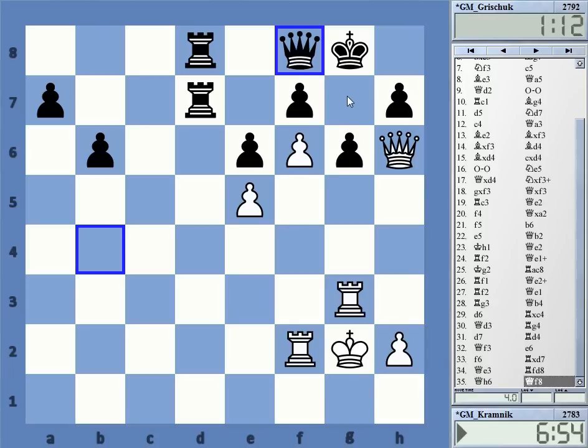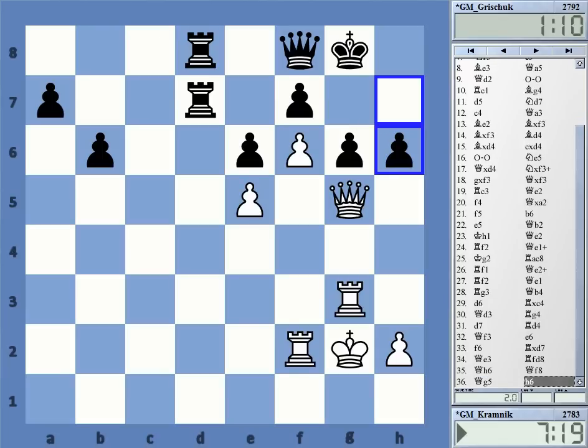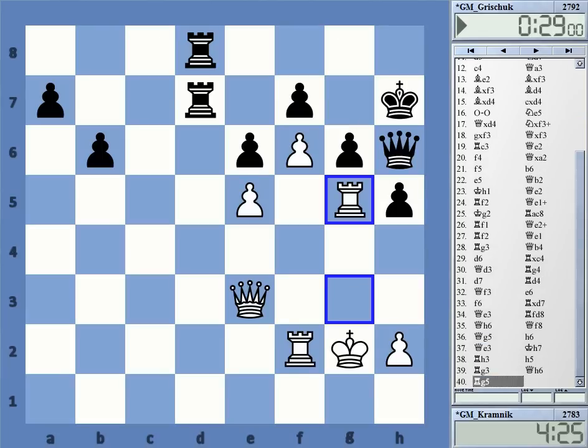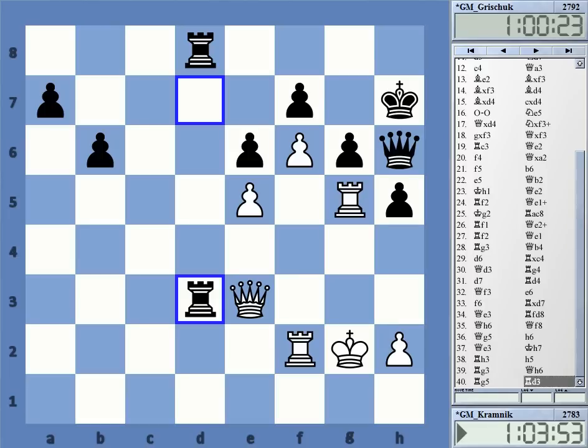So Kramnik has terribly bungled this. I mean, he had enough initiative and attack for the material to at least secure a draw, and at one point probably get an edge even. But the way it was played, Grischuk was just winning. And right after move 40, Kramnik resigned the game.